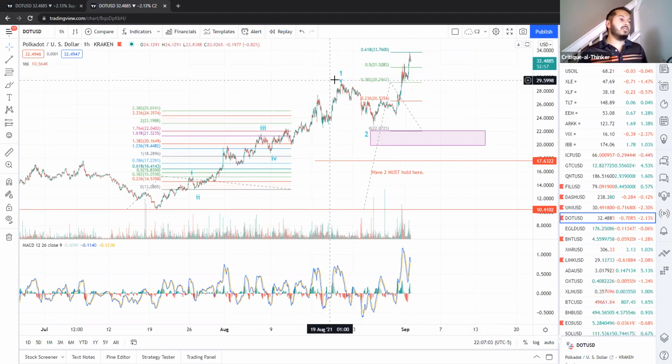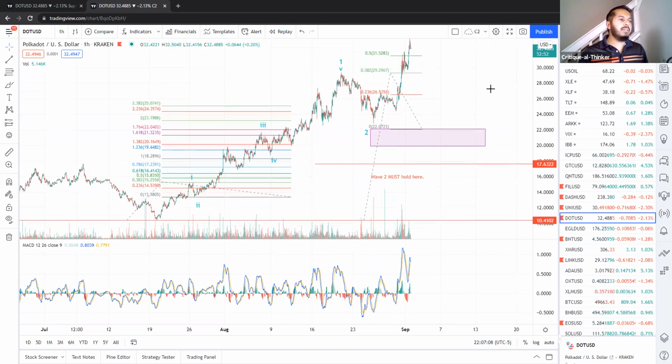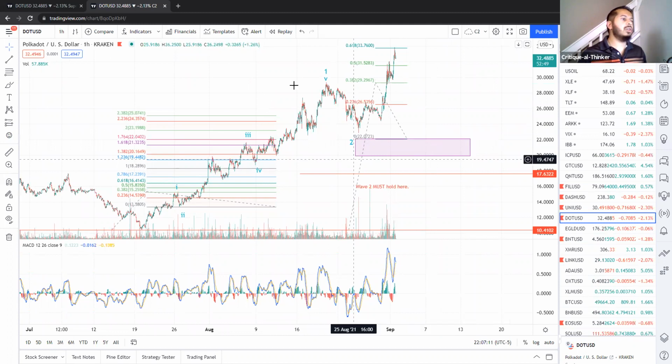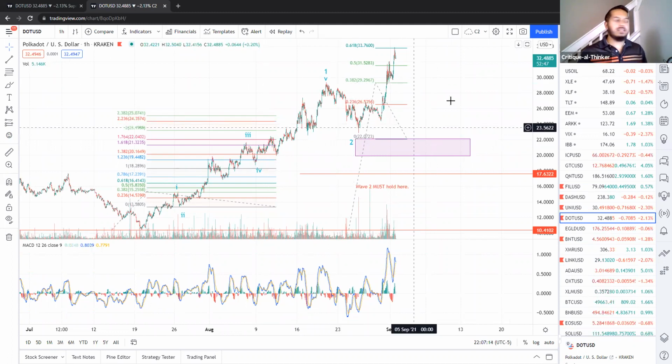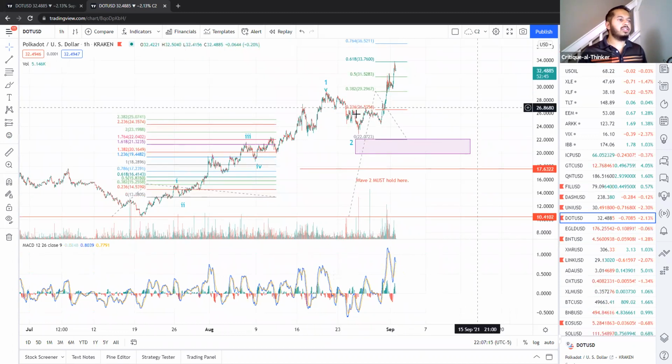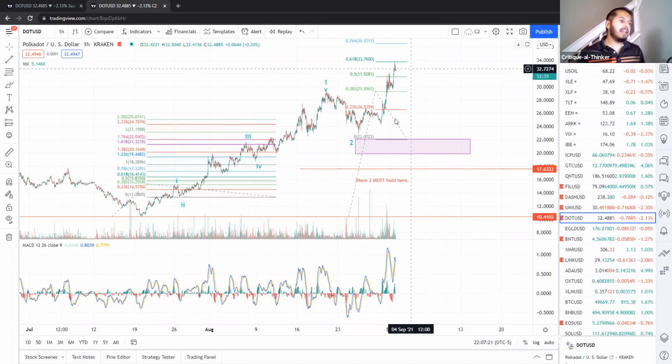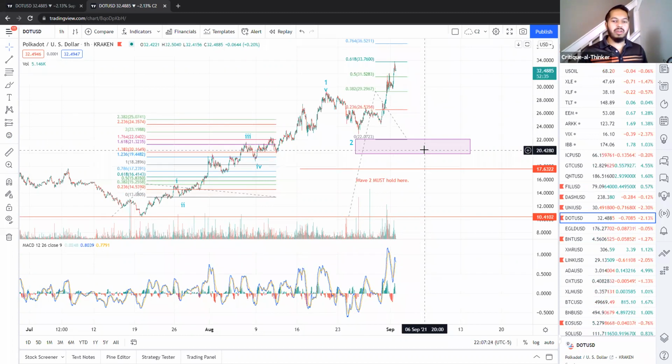So again, we have presumably completed wave 1 and 2, and we didn't quite make it back down to our ideal retrace point, which would be at least 38.2%. But judging by the power of this rally over the past day or so, I'm not too worried. Now, there's a small chance that we may pull back in a deeper wave 2. Not a very high possibility right now.